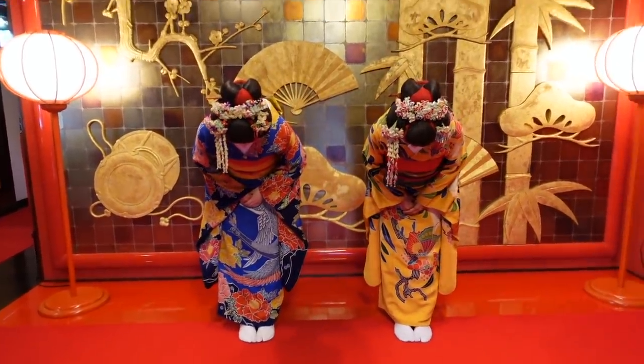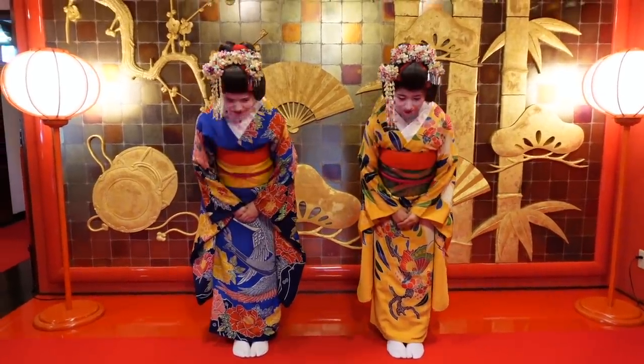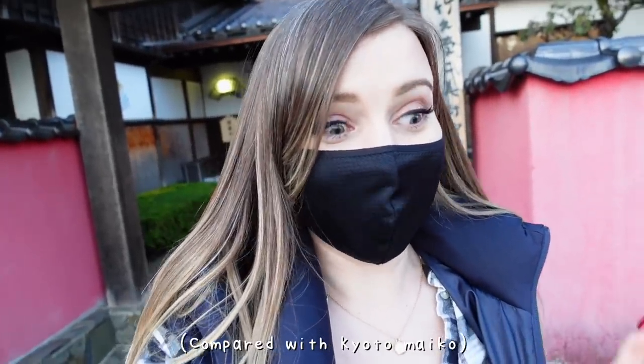And that concludes our tour for the day. That was so cool to see the maiko performance. I'd never seen one before, and I expected it to be more subtle, but apparently the style of dance that they use up here in Sakata is a little more lively. And yeah, it was amazing. It was really beautiful to watch. Their singing was just like, I was blown away by that.